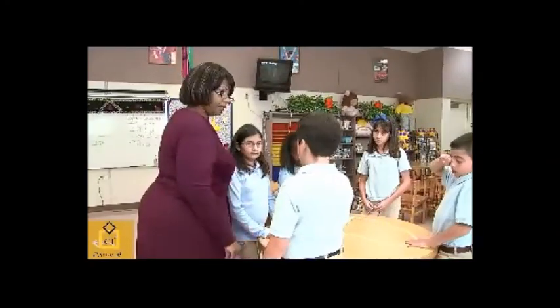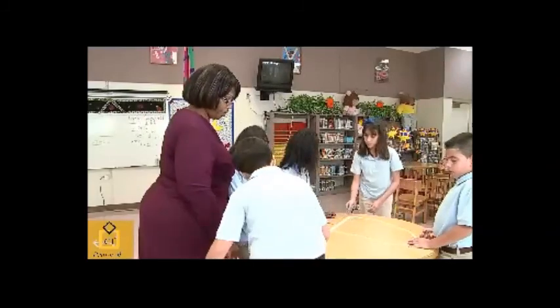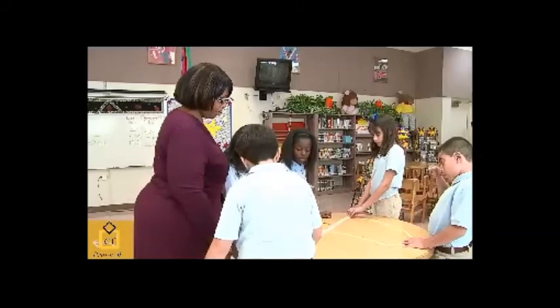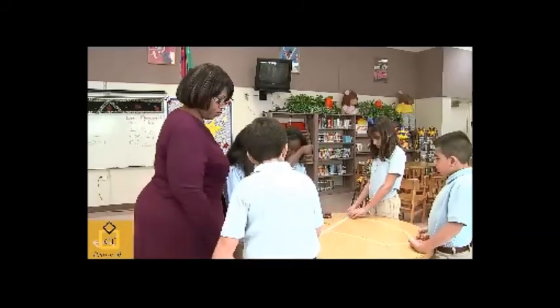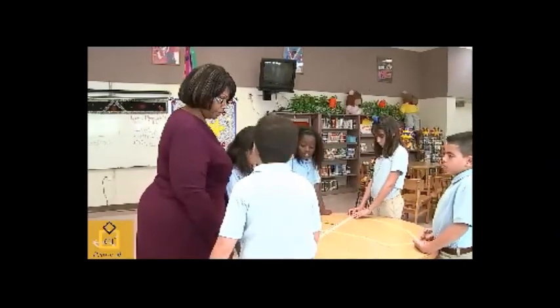From here to here? It's 36 and 2/4? How did you figure that out, though? How do you know? We put the yarn from the tip here, and then we colored it with a blue marker. And over there, she colored it with the blue marker too on the very last tip. And we measured it after that, and we saw that it's 36 and 2/4.